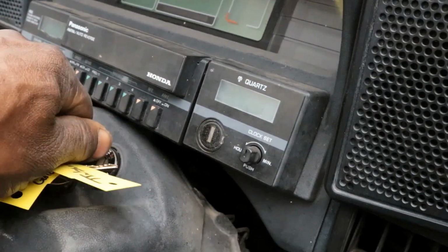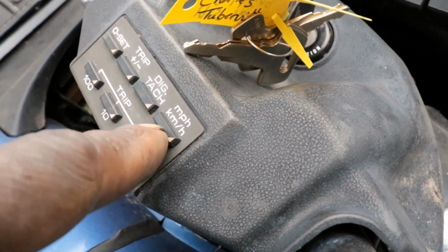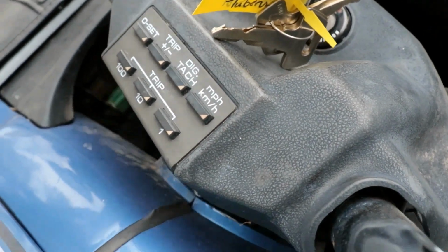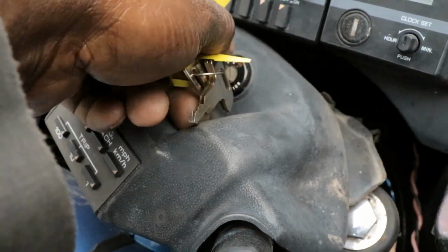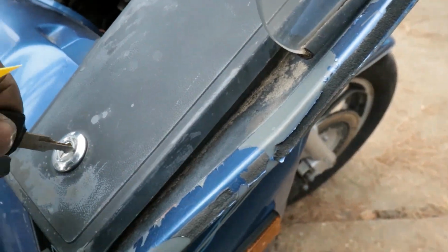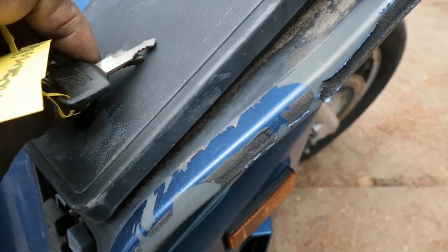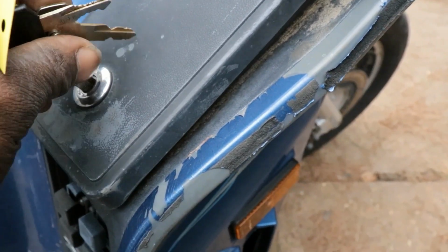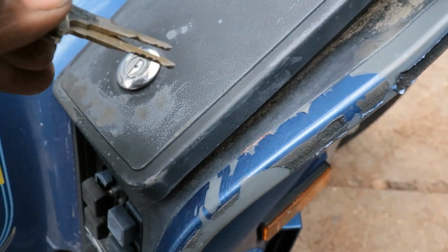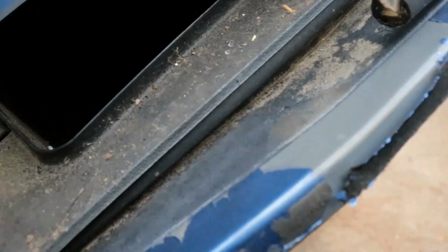So yeah, these were like your touring bikes. It's got your trip set, digital tag, miles per gallon. Oh, the radio's on now. So it's got all your bells and whistles. Cigarette lighter. You got some compartments here. There we go with the 45 keys. I don't know why they would have different keys unless somebody changed the switch out. Nothing in there, just a compartment.